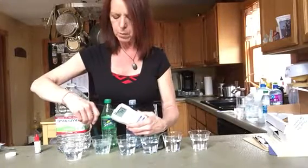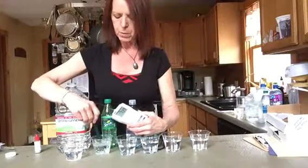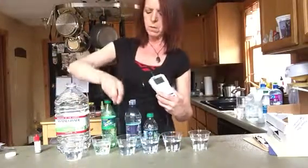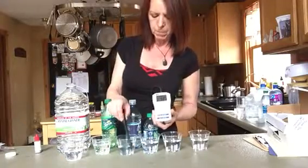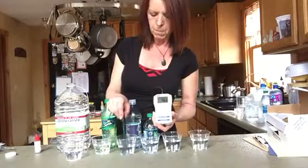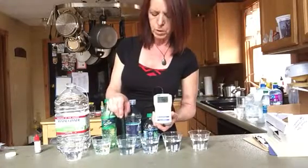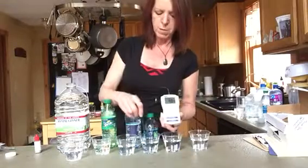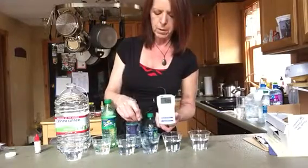Fresh out of there, bubbly, holy cow. Up in the 700s. This is alkaline water. That drops it down quite a bit. 460. The other waters were at 700. I'm going to go back to those after I play with this a little bit.